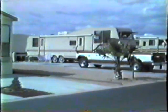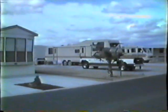Here at Happy Trails, and this is Wayne and Naomi's rig right across the street from ours, and I'm going to walk back here and take another shot of ours, and then we'll show you some people we haven't seen before. Here's our rig here, and here we got some people over here, and we're going to go over and talk to them.